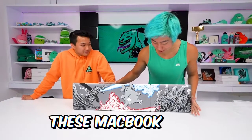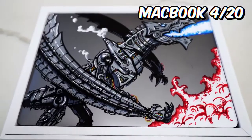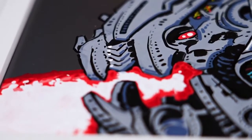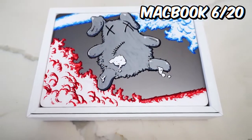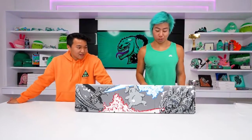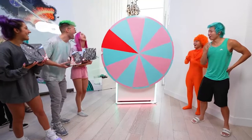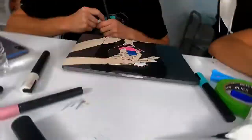Finally done with these MacBook Pros. There's mech dragons, robot dragons, blowing lasers and flames at like a little plushy guy. We're actually gonna spin the wheel one time for all three of these. So if it lands on red, we have to restart all of them. The three MacBooks are safe.